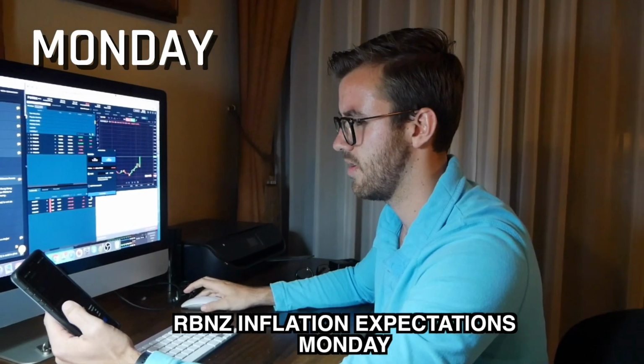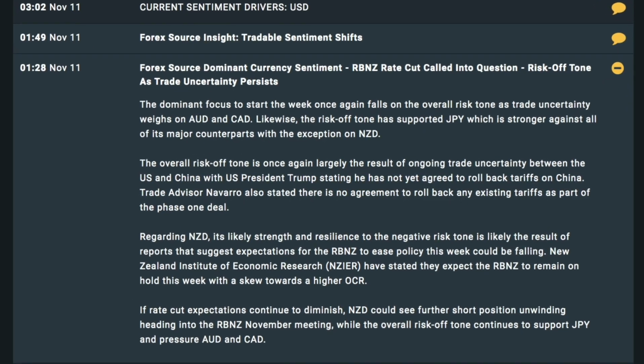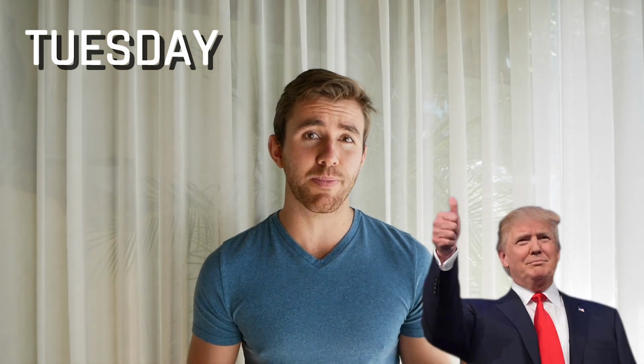Now, the main event on Monday was the inflation expectations for the Bank of New Zealand. According to the terminal, this particular piece of data would solidify the market on whether or not the Bank of New Zealand was going to cut rates or hold rates later this week. There was a lot of optimism leading into the event, so taking advantage of this, I placed a couple of long trades on the New Zealand dollar, which I would then cut loose right before the decision, which ended up in some light profits.